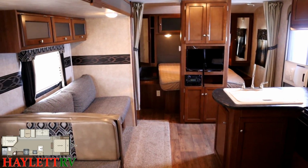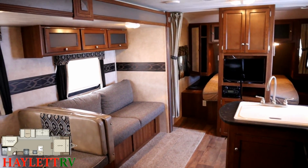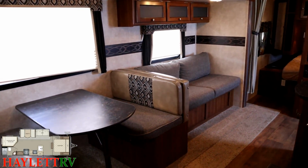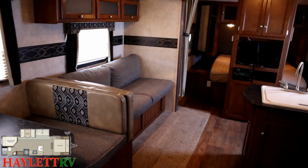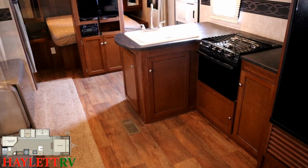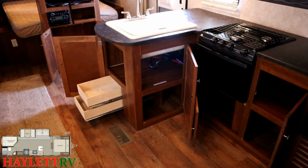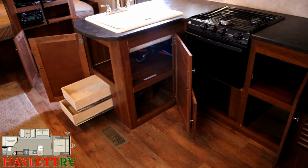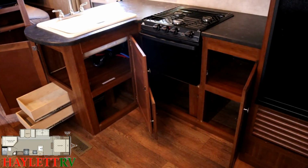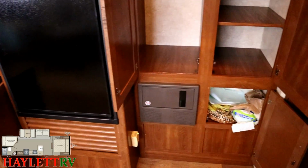Let's see here. I think we've pretty much nailed everything from this direction. Let me give you just a quick peek at the living room, you know, the other way around. And then I think it's time we finally get to that kitchen and crack all this stuff open. And you can see they really went to some pretty extreme lengths to make sure they utilized every little nook and cranny around here. Everything opens up, even below the oven there.